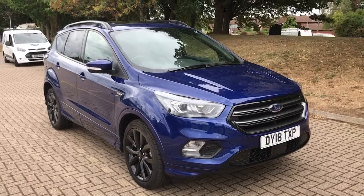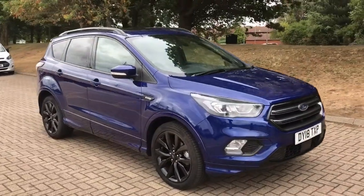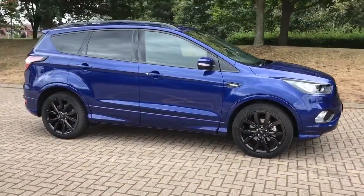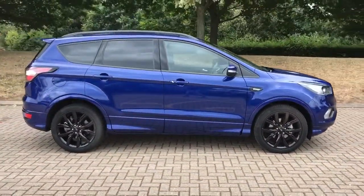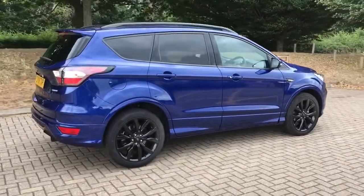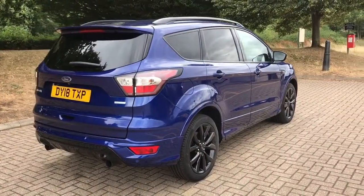So here we have the Ford Kuga ST line automatic on an 18 plate. I'm going to start off by showing you around the outside of the car, and then we'll hop in and run through some controls on the inside. But from the outside you can see that it's a 5-door car with alloy wheels and tinted windows as well. Let's start off inside the boot and then work our way around the rest of the car from there.